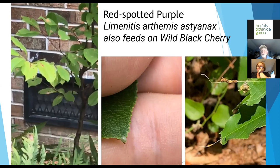It's an interesting butterfly and caterpillar in that these caterpillars, when they're in that instar stage like that, will actually overwinter as a caterpillar. They make a little hibernaculum in a cherry leaf and they overwinter in it. And of course, in the middle there, that's the egg of the red spotted purple.